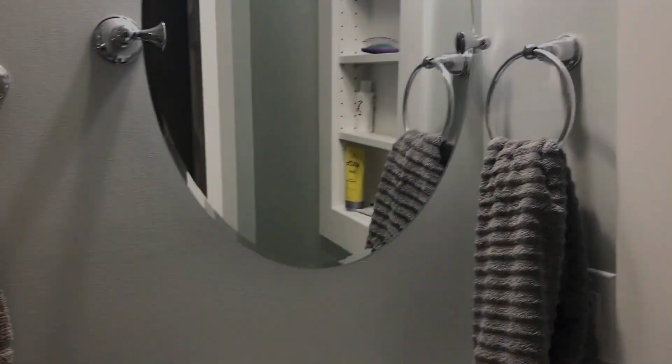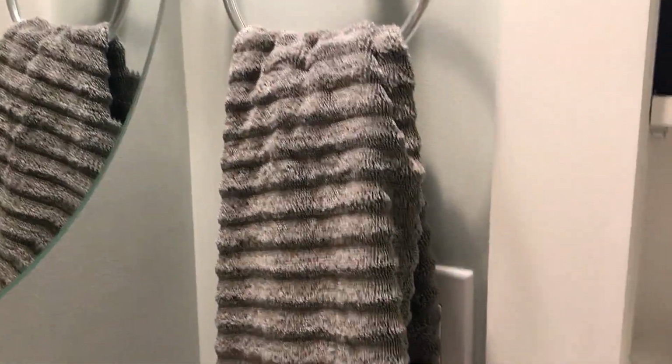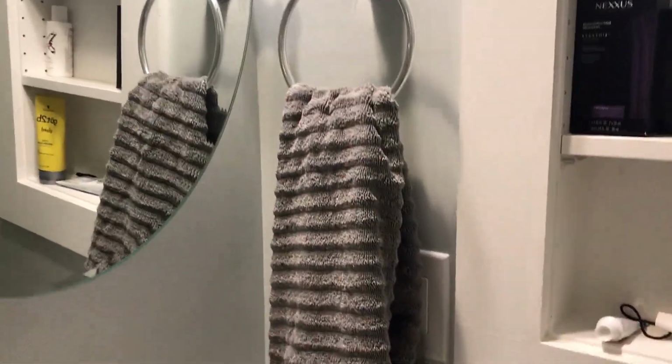This is my daughter's bathroom. This is one of our IKEA finds, which is why I'm showing you. She needed some new hand towels. She picked them out. I think they match well, so we got two of these.